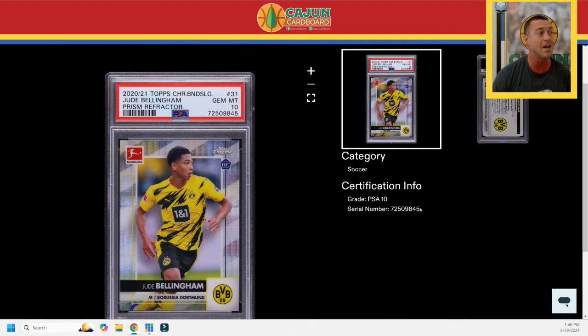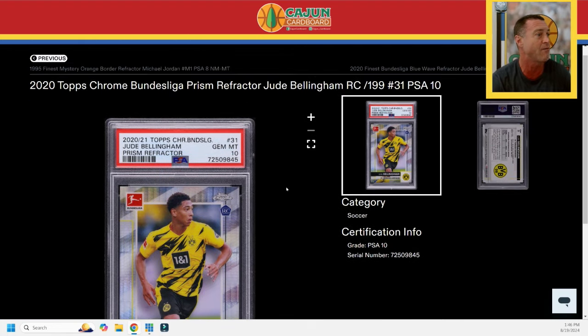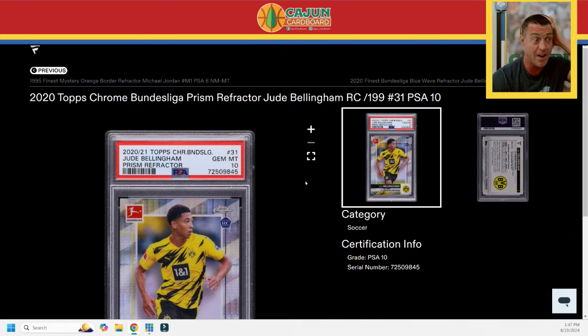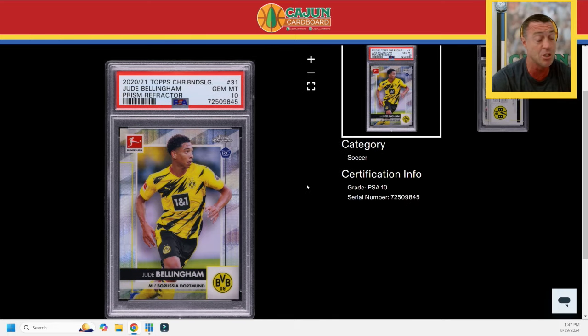It's the 2020 Topps Chrome Bundesliga Prism Refractor. This was serial number 2 out of 199. These are actually really good looking cards. In a 2D image, it's going to look very, very similar to just your regular old refractor, but I promise you, the Prism Refractor, A, is serial numbered to only 199, and B, it just looks much different.